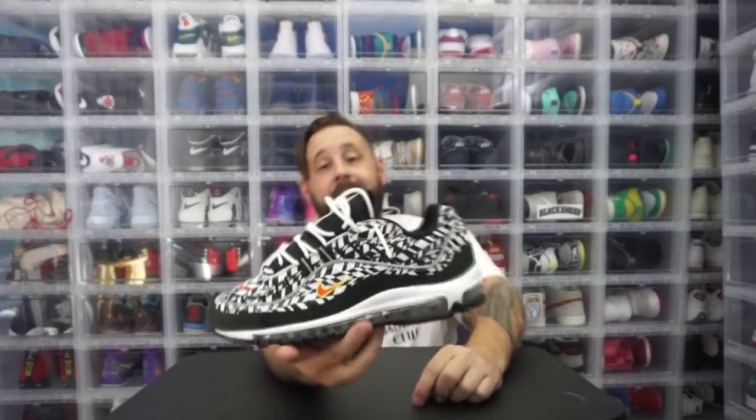Now, this is the, what is it? I think it's AWOK. I can't remember. Anyway, this is the Air Max 98. I love this shoe. I've got to get more. This is the only pair I have currently, but that will be changing. The colorway, I think it's AWOK. Either way, if you're a big guy like myself, I am 280 pounds, this shoe is super comfortable. Air Max 98, I've got to get more.